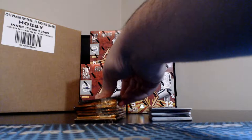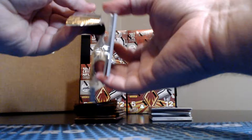It is definitely way different than last year as far as the stock, the cards. I know they said they changed it, but it was a dramatic change. I think the little logo is one of the coolest logos Panini has.